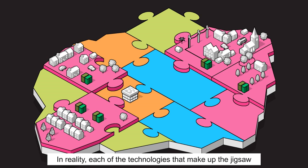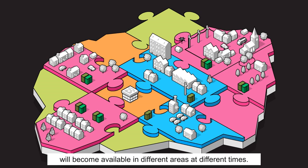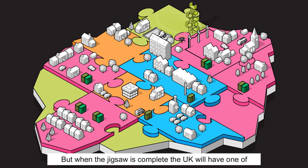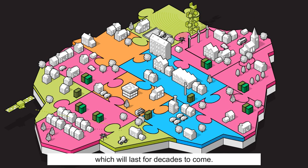In reality, each of the technologies that make up the jigsaw will become available in different areas at different times. Not all of one area will go live on the same day, and not every technology will be used in each area. But when the jigsaw is complete, the UK will have one of the best fibre broadband infrastructures in the world, which will last for decades to come.